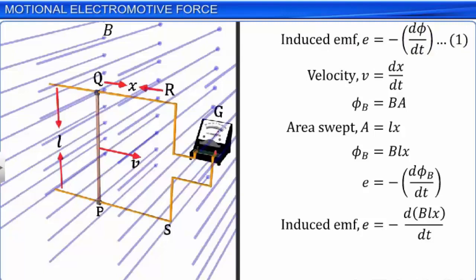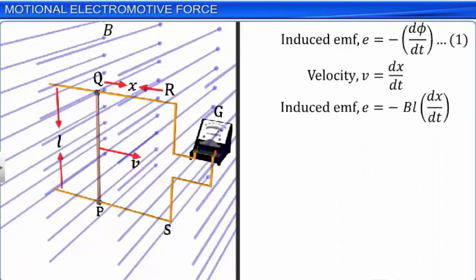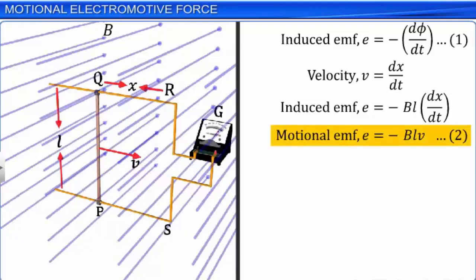As B and L are constant and only X is the variable, we can write E is equal to minus BL into dx by dt. As dx by dt represents the velocity v of the conductor PQ, we can write electromotive force E is equal to minus BLv. Let this be equation 2. The induced EMF E is also called the motional EMF in this case. The concept of motional EMF can also be explained by using the Lorentz force acting on the free charge carriers of conductor PQ.